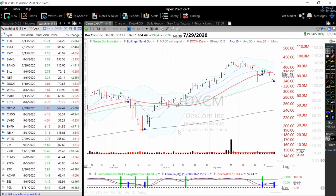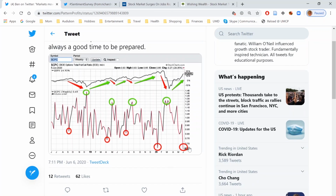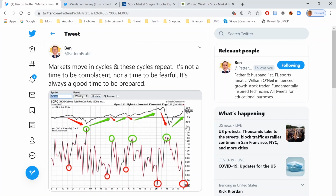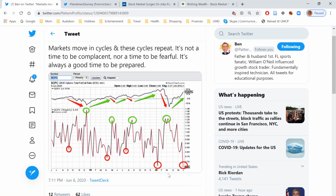And before we head over to the IBD Big Picture article, I do want to briefly talk about some psychological indicators because to me, this is always secondary to price, but it's definitely important to keep in mind. And as this rally has continued, people have gone very, very bullish, especially on Twitter. And Ben or Pattern Profits posted this great chart right here, kind of highlighting the put call ratio and how you can use it to prepare yourself for a potential pullback or rally. And at this point, people are very bullish. It is at an extreme right here down at 0.65.